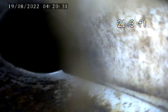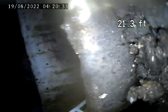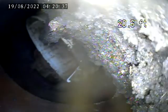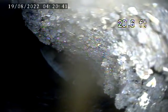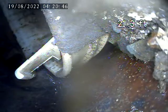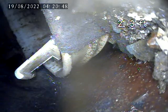Right here, there was some kind of makeshift repair made. It's like a big piece of plastic that's cut in half that they shoved into the line. Looks like a bucket. Some sort of weird repair. And you can see all the dirt and debris filled in around here.